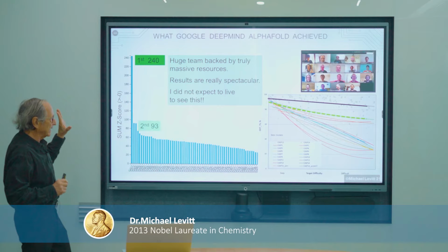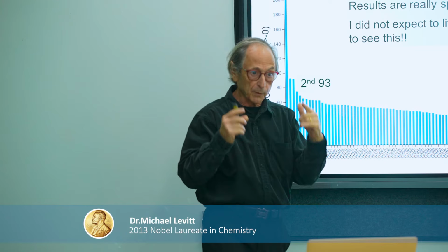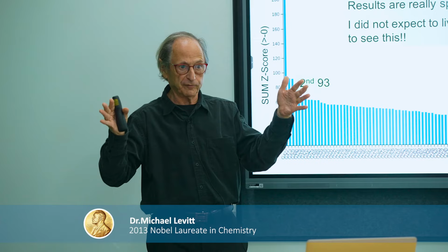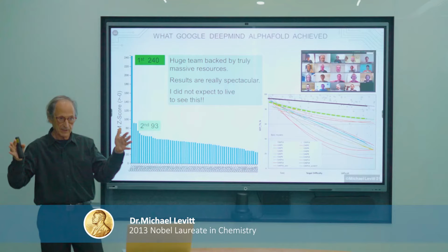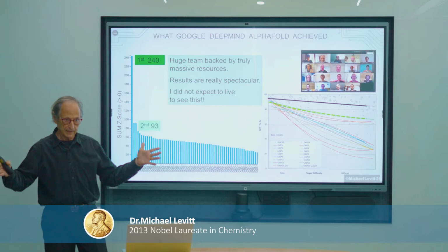But again, it's important to realize that this is a blind competition. A sequence is released, and the group has 3 or 4 weeks to predict the structure. But not just one straight sequence. In this period, maybe 40 or 50 sequences are released. And this is a competition a little bit like the Olympic Games. Scale matters. If you have many athletes, you'll get more medals than if you have fewer athletes. So maybe the score needs to be somewhat normalized.